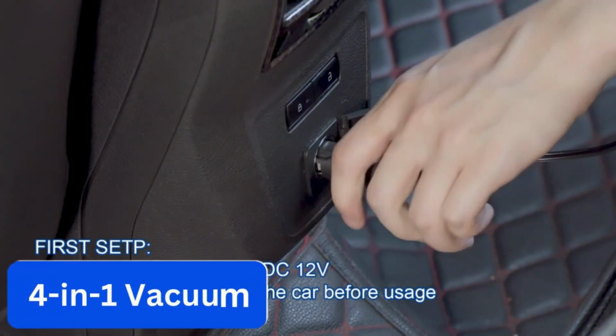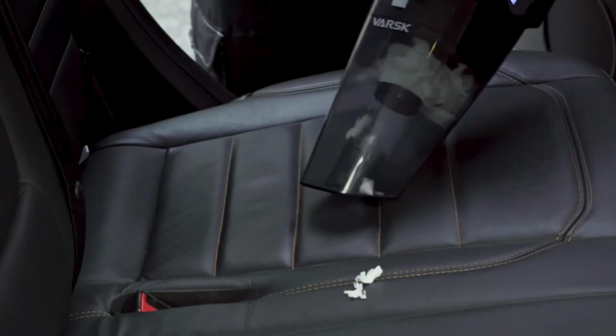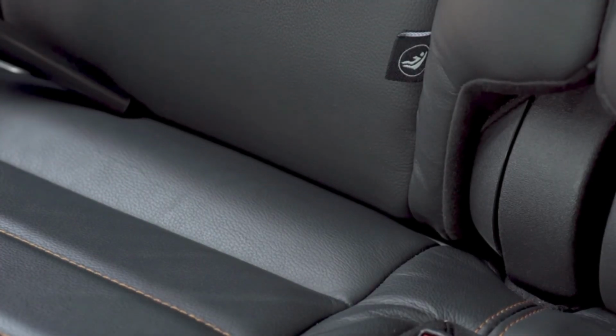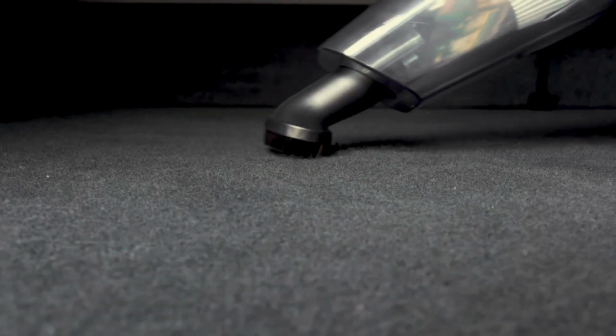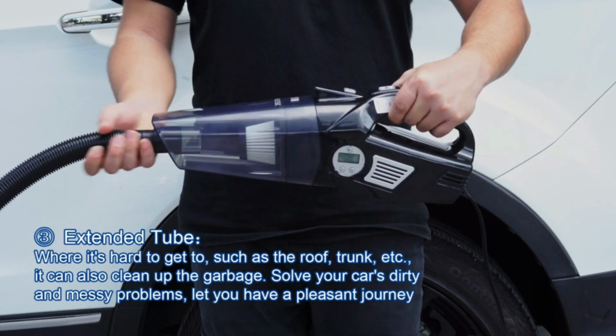Number 13. 4-in-1 Vacuum. This one you probably should just buy because of the acronym for the name alone. This is both a vacuum and a tire inflator in one portable machine. The digital tire pressure LCD display is simple for you to read and has a built-in LED work light that illuminates the area around you. It automatically stops when the present pressure is reached.